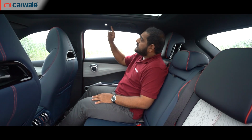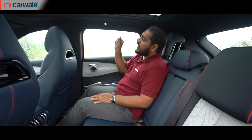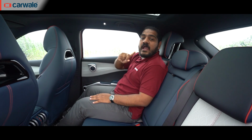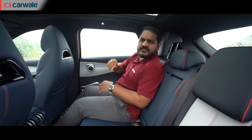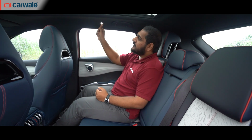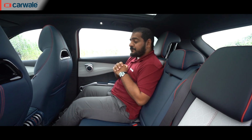Also, I like the fact that this circular cabin light is touch functional. You don't have to push it, or there's no separate button for it. And when the doors are open, which is right now, you have 2 brightness levels, which is quite quirky, because when you close the door, the 2 levels of brightness don't happen. It only happens when the doors are open.